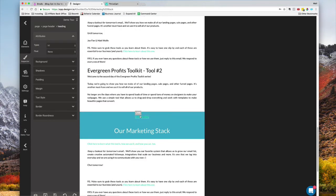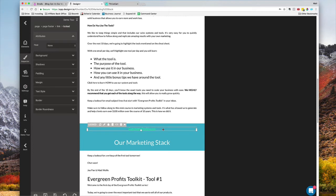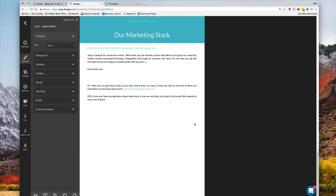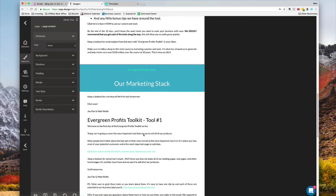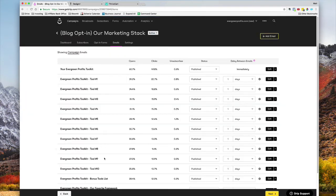In the footer, it actually put article title. If I come up here to this Evergreen Profits footer, this little rectangle allows me to apply this same text to all footers. Click that, click OK. And you can see my Evergreen Profits link is now in the footer of every single page. Easy as that. You could have pretty much every single email imported over in a matter of 10 or 15 minutes.